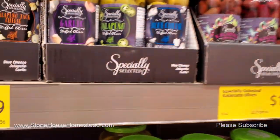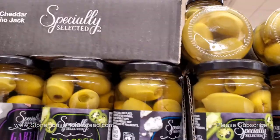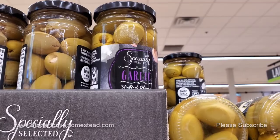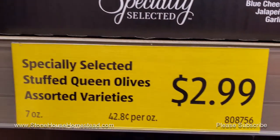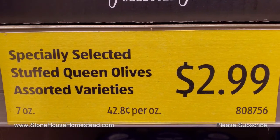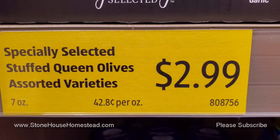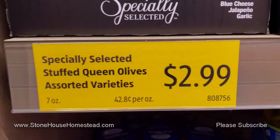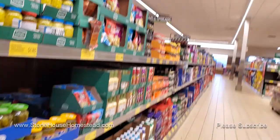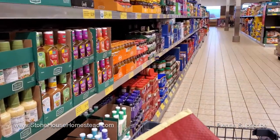Alright guys, here's one of my favorite things. Garlic stuffed olives. They're so good, but they're $2.99. So I am going to stick with the couscous, and I'm not going to get the garlic olives this time. I'll get them next time around, because I'm trying to stay within that $20 range. And we can get more use out of the couscous than we can out of the 1 jar of olives. So again, an example of how sometimes you just have to make decisions, sacrifices, changes.